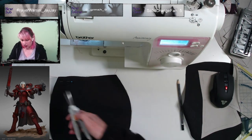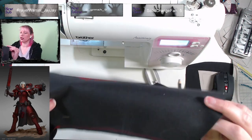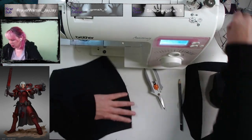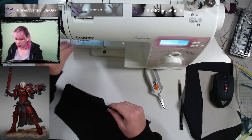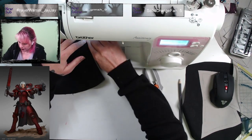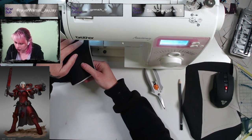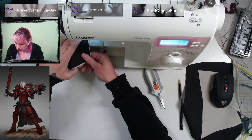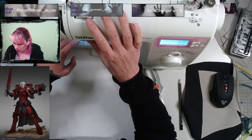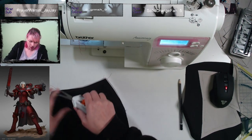Does look good, doesn't it? Yep, that's the decision. You see the red stitching on there? That looks good. I'm going to do the accent stitching with red. Yes. Decision made. I shouldn't go backwards, but it's such a habit. Okay.